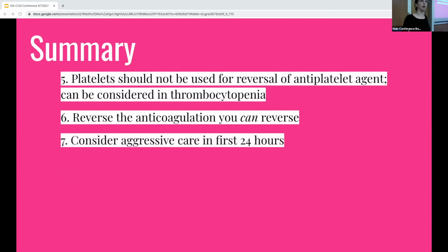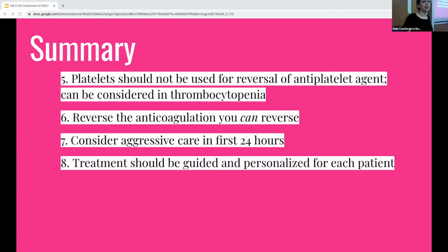Consider aggressive care for all of these patients in the first 24 hours. And as always, the treatment should be guided and personalized for each patient based on their unique presentation.